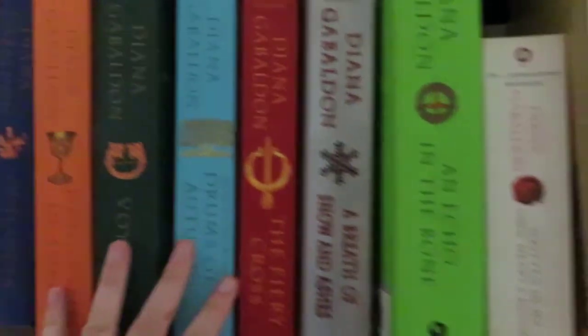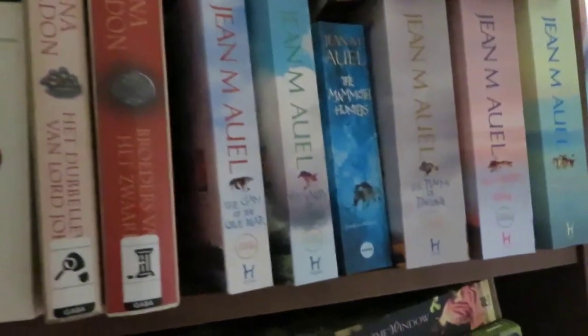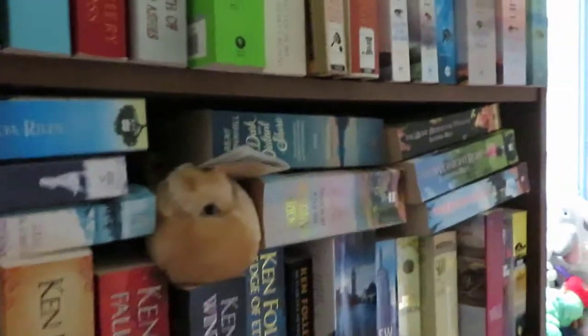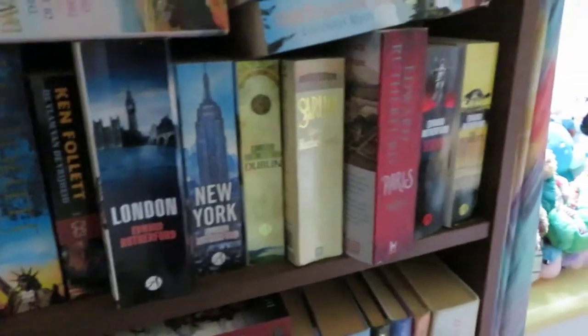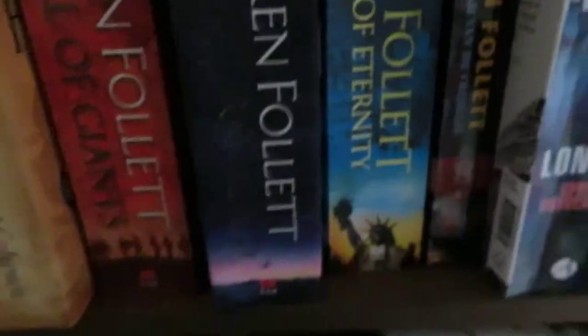And then we have Diana Gabaldon, Jean M. Auel. Not entirely sure how to pronounce that. I don't read historical fiction a lot anymore. I used to read a bit more back in the day. We have some Ken Follett, some Edward Rutherfurd, and more stuff behind it. I think I sorted some of it a bit based on the period in which they take place. That's how I used to have it.